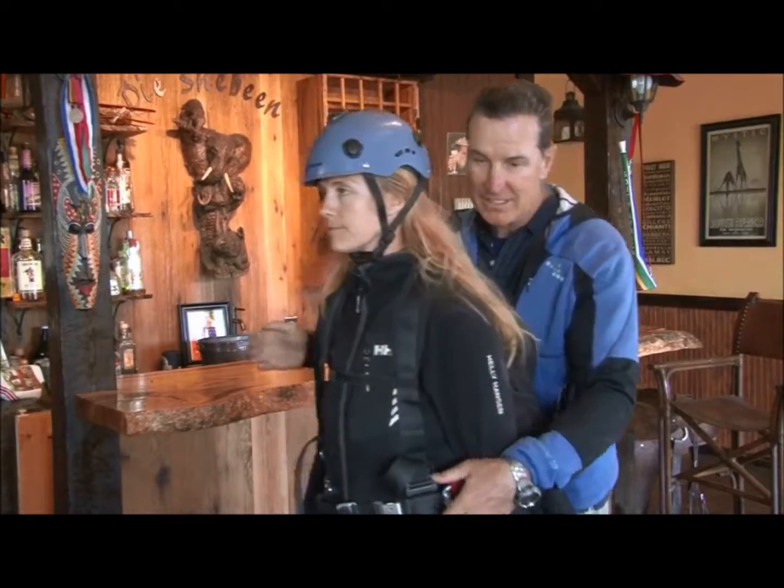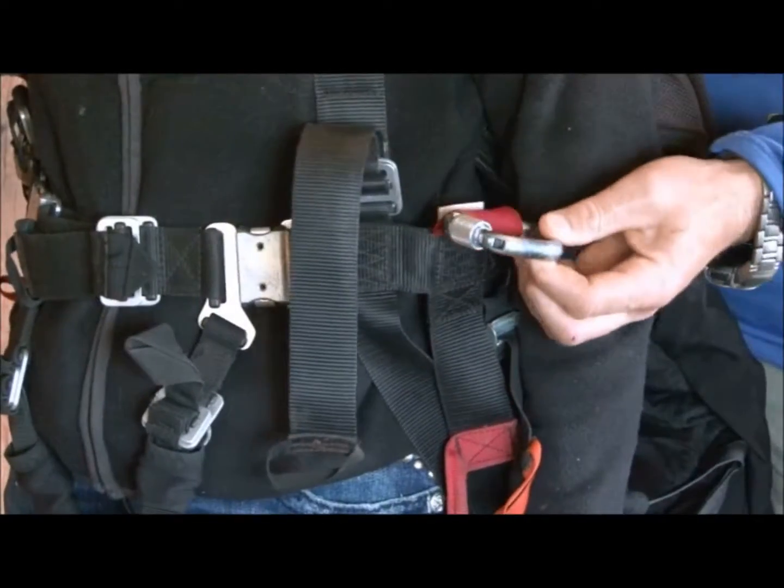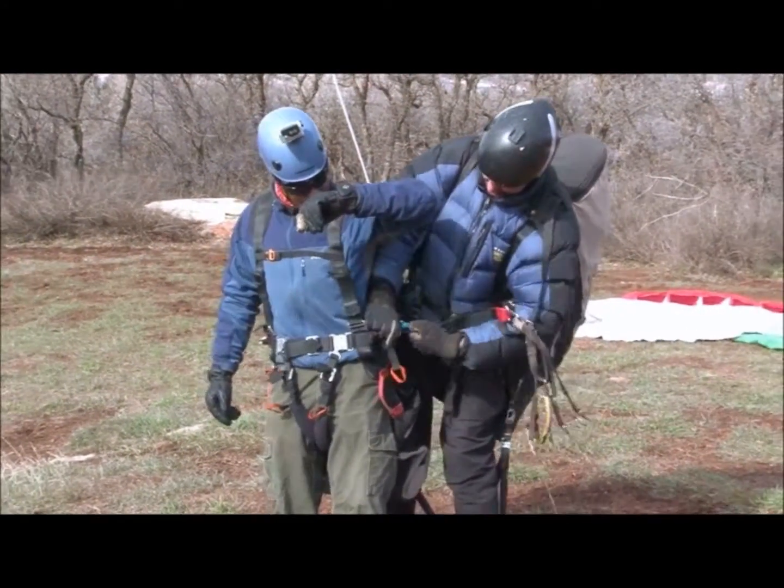We have 2 carabiners here, where you're going to be strapped onto a spreader bar that goes to the pilot as well as the glider. So this is our connection points.